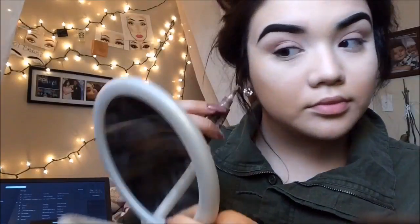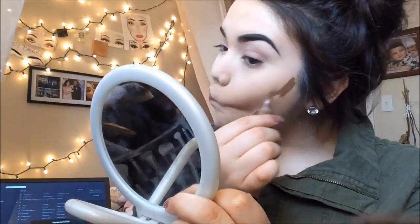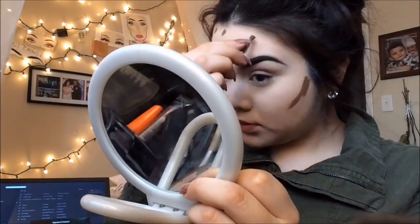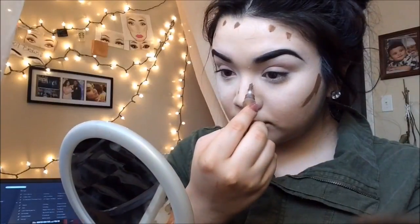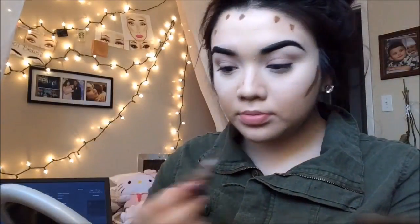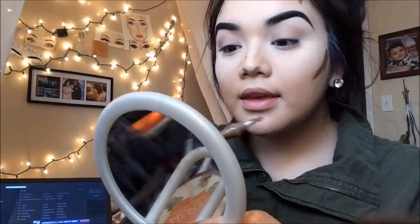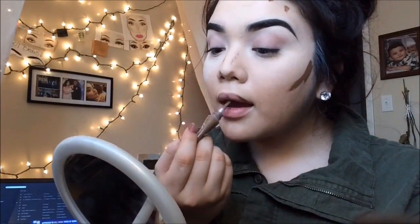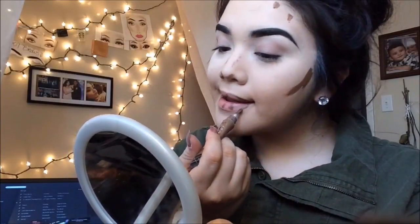And for baking, I use the Airspun extra translucent powder for my under eyes, and to contour my face, my cheekbones, and everything, I use the LA Girl concealer, and this is in the color, I believe, Toast. And I just put that to get it more detailed on my nose, and I'm contouring my lips just in the middle, as so.